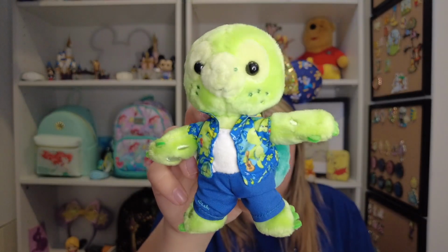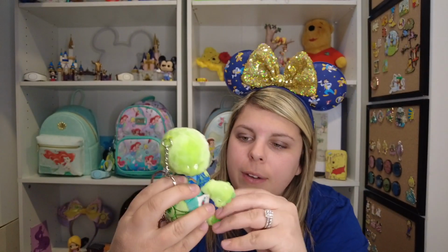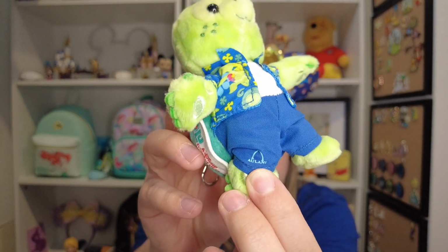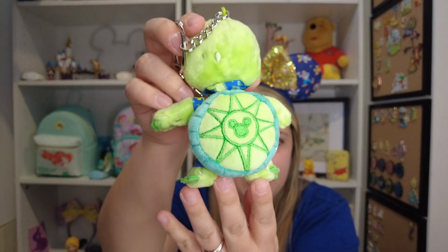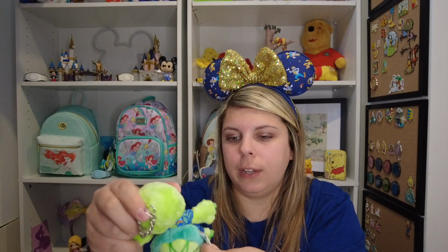But they did not have him, but they had Olu, and he is adorable. So he's definitely tied for my favorite. And you can see here, it does say Aulani right there on his pants. And then you've got his super cute little shell with the Mickey on it, and the tag. It says a Disney friend of Duffy, and it says Disney Parks, all the things.